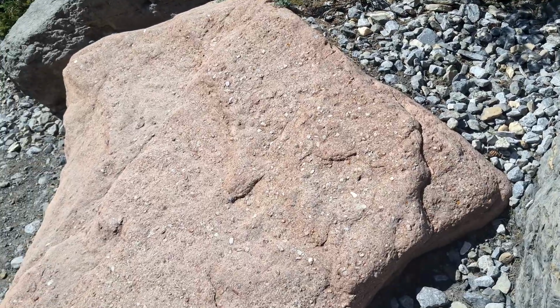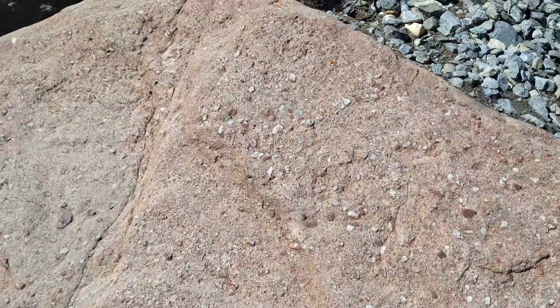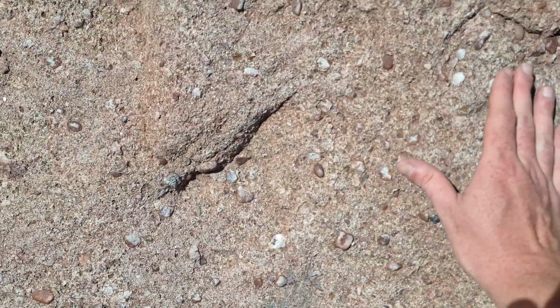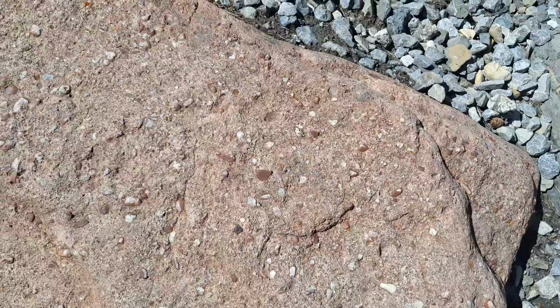So I'm on my way down, and I just noticed this giant red boulder. Been picking up small pieces and looking at them of the same material, and I noticed that there were some tiny pebbles in it, but I found one with a lot bigger pebbles. Here's my hand for scale. Looks like a quartzite matrix with just some quartz or quartzite pebbles in them. So that's interesting. I knew there should be conglomerates around here. There are hints of them. Glad to have found one so nice and big to show to you guys, at least.